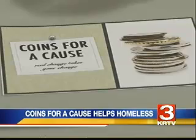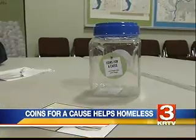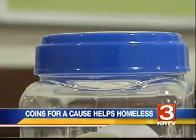A new way to promote safety in the downtown area will also help the homeless find the resources they need. The city of Great Falls is launching a new campaign called Coins for a Cause. Jars will be set up at downtown businesses, encouraging citizens to donate. Then the money will go to nonprofits that directly help the homeless.